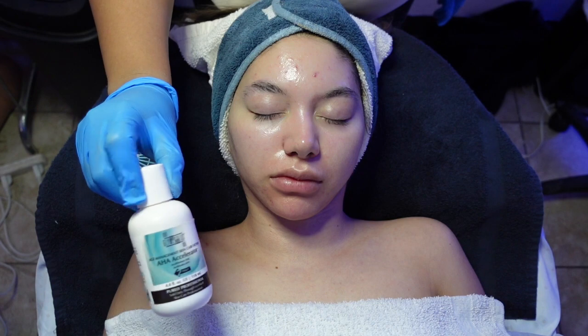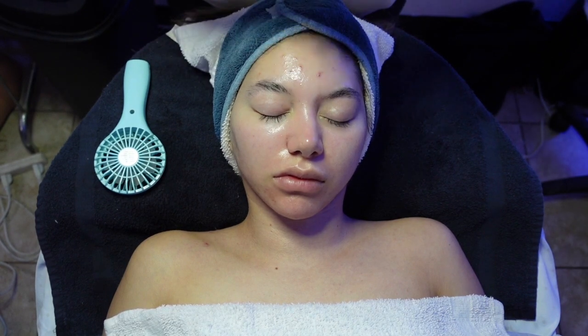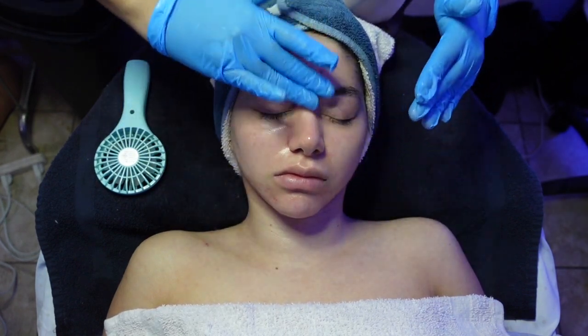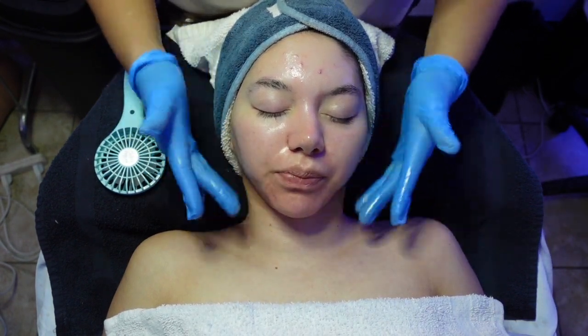Next up, I am applying the Glymed Plus AHA Accelerator. This is actually one of my favorite products from Glymed. It contains 20% glycolic and lactic acid to encourage cell renewal and, of course, help with the effects of environmental stress and other lifestyle imbalances.